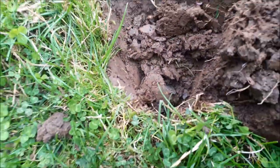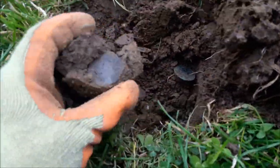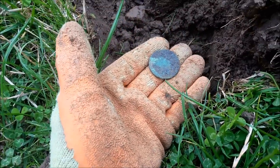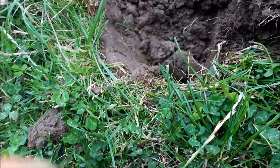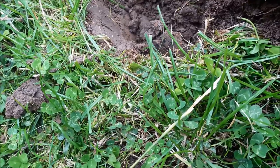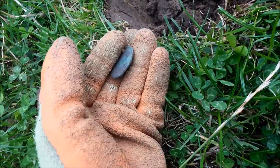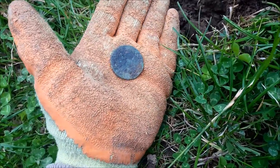We've got a coin! I was going to say first coin of the day, but we might not get another one, so... There's the imprint there, looks like a penny. Oh, it's ruined. Yeah, I think that's some sort of one penny. Victorian, maybe. Oh, what a shame. Absolutely smashed. Oh well. We missed that all the other times, so I'll take it.